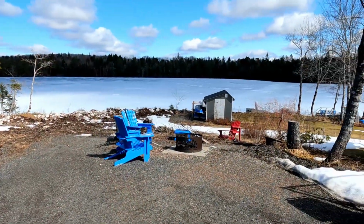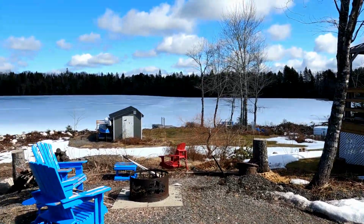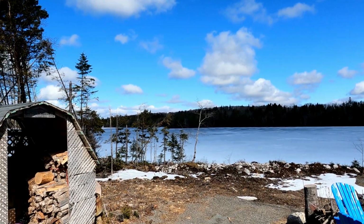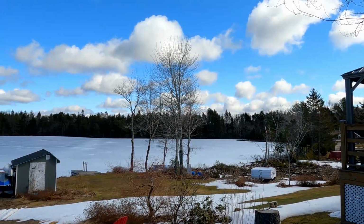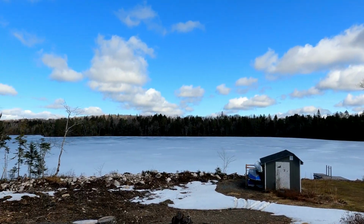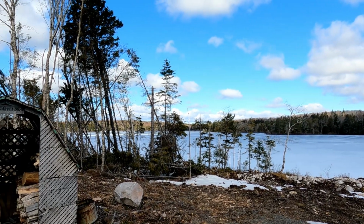Our snow is going slowly, a little bit here and there and everywhere, but for the most part the snow is receding and the ice is still on the lake. The ice doesn't usually go out of our lake until about the middle of April, so we still have at least a month more of ice in the lake, because today is the 16th of March.